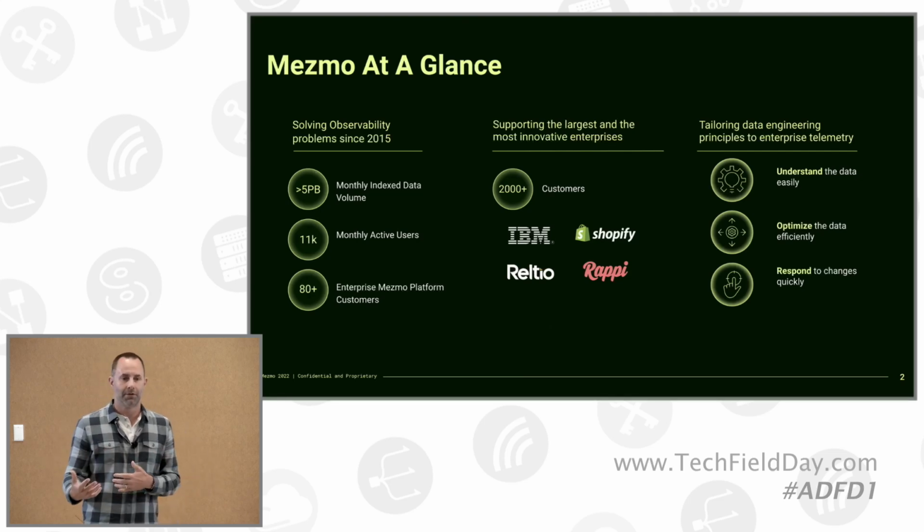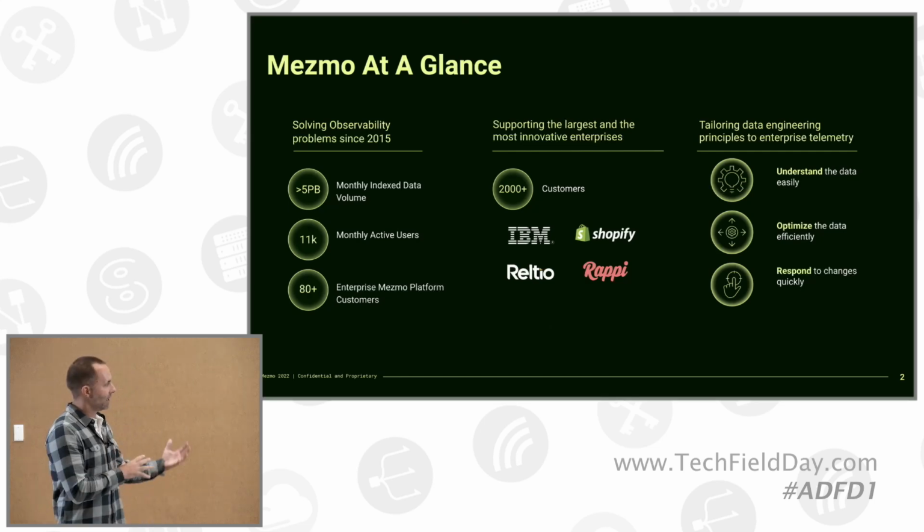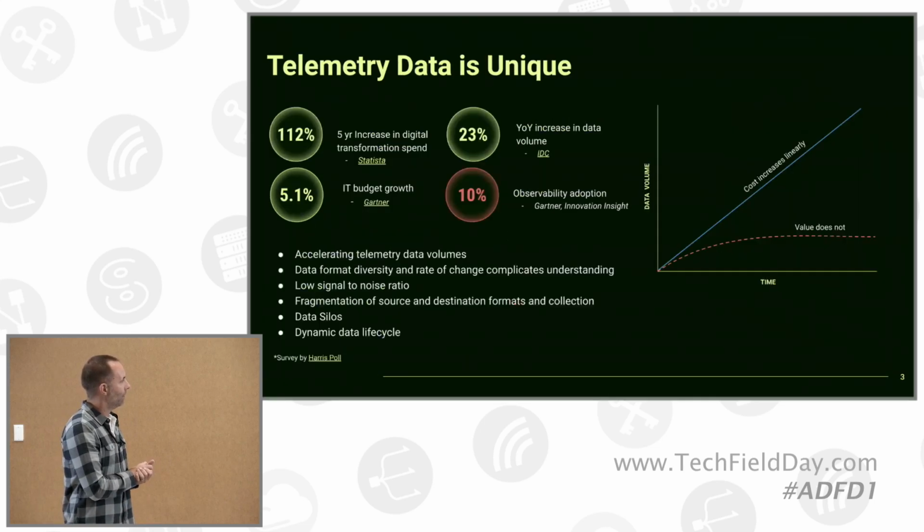What we've learned over this period of time, and one of the things we'll focus on today, is there's really 3 pillars that we think about in engaging with our customers. That's helping them understand their telemetry data, helping them optimize their telemetry data, and respond to the changing needs of that telemetry data. But before I get into that, the next slide talks about what is telemetry data.